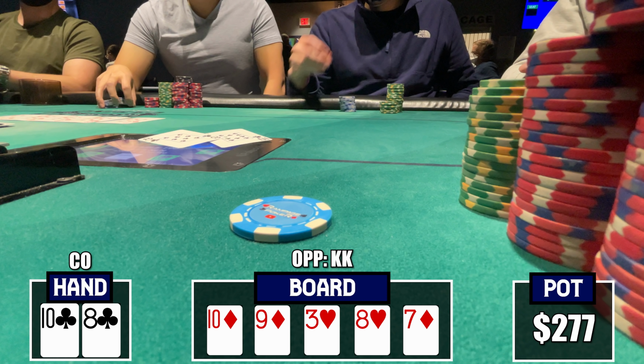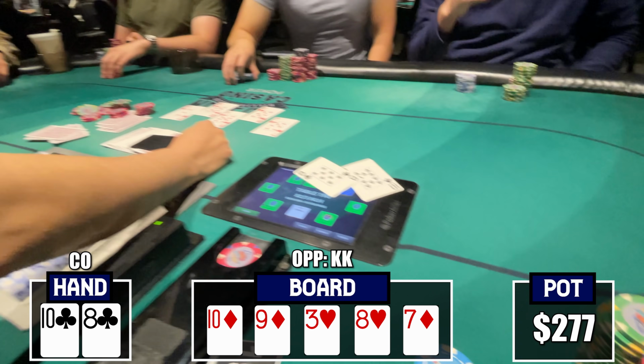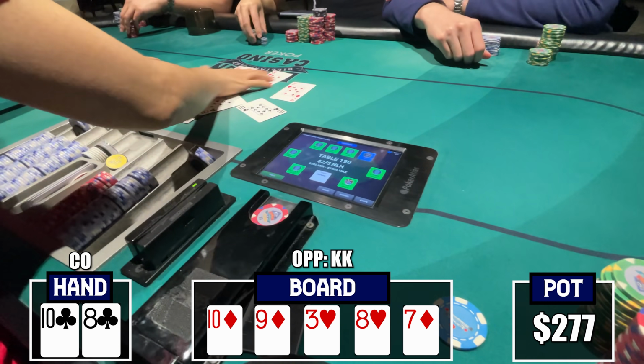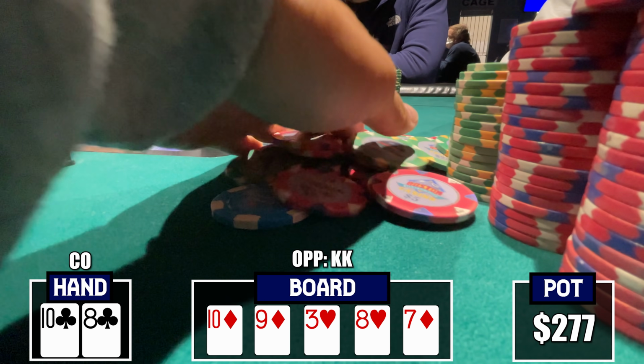Mind you that this player actually limped pre-flop out of turn. So he was planning on just limping on the button with kings. I don't know how to navigate these hands against this specific player moving forward. I guess we're just going to be extra cautious.